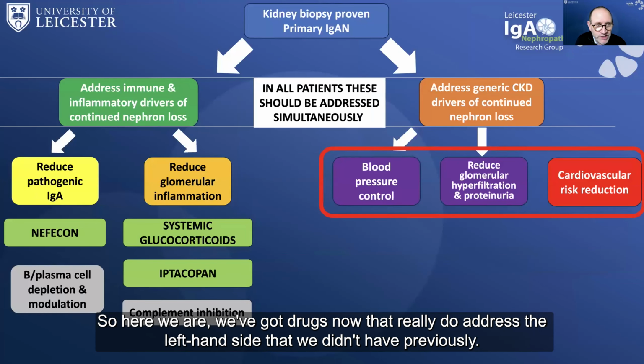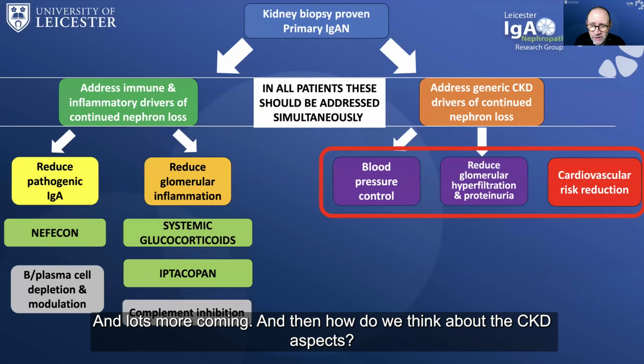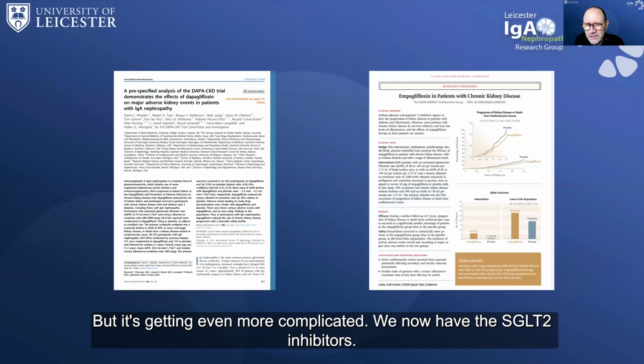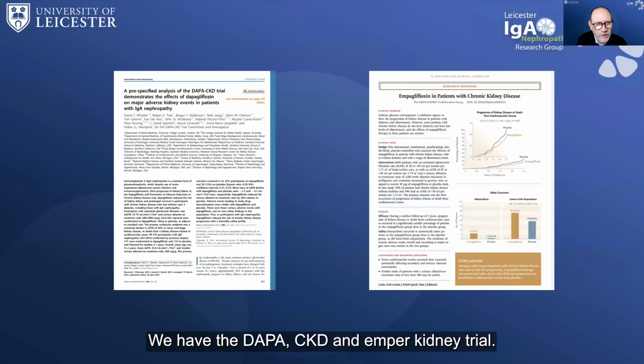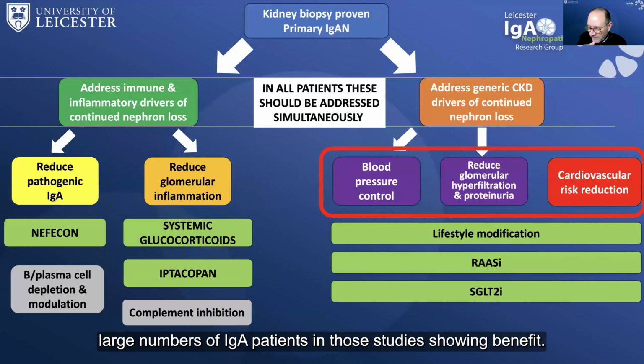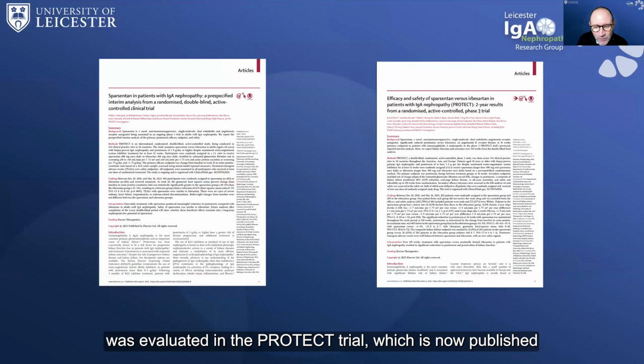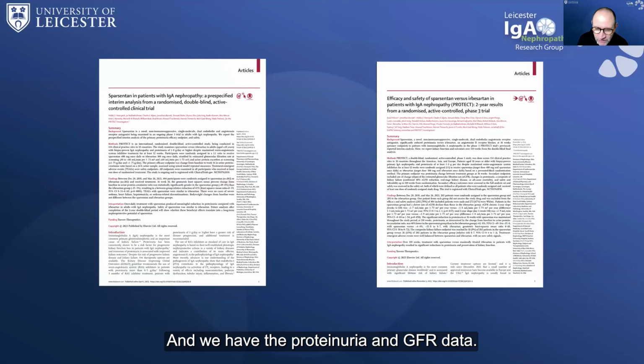So here we are. We've got drugs now that really do address the left-hand side that we didn't have previously, and lots more coming. And then how do we think about the CKD aspects? Well, we've always had lifestyle modification and RAS inhibitors, but it's getting even more complicated. We now have the SGLT2 inhibitors. We have the DAPA-CKD and EMPA-KIDNEY trials, with large numbers of IgA patients in those studies showing benefit. We also have endothelin receptor antagonism. So sparsentan, which is a dual endothelin angiotensin receptor antagonist, was evaluated in the PROTECT trial, which is now published, and we have the proteinuria and GFR data.